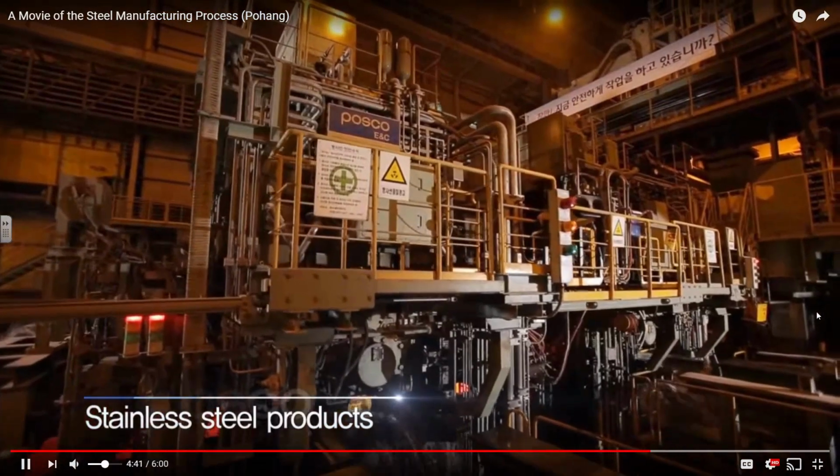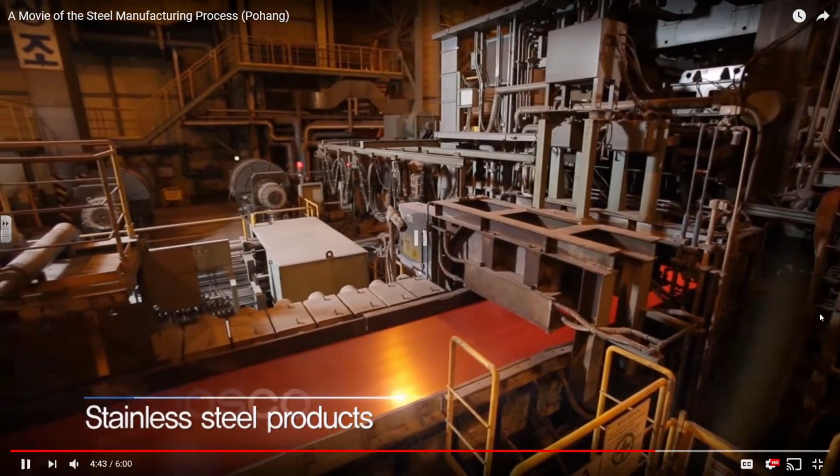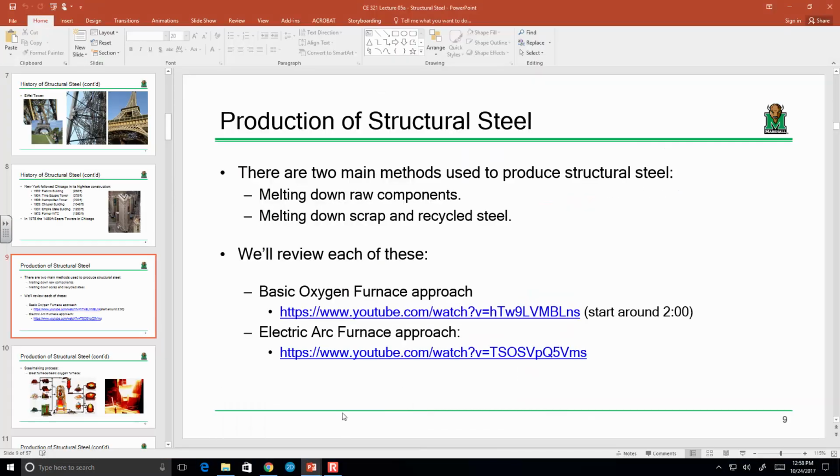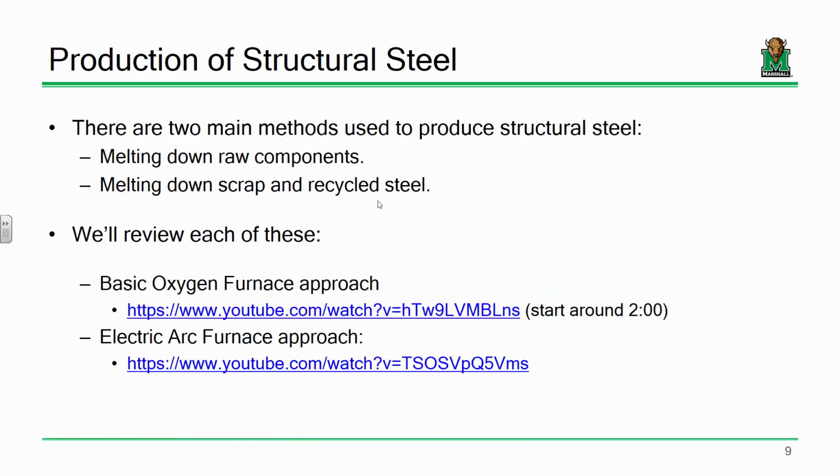At the stainless steel plants, which is equipped with additional production, we don't really use stainless steel in civil engineering, so I'm going to move past that. So, okay, all right. What I showed you all was essentially a basic oxygen furnace approach.